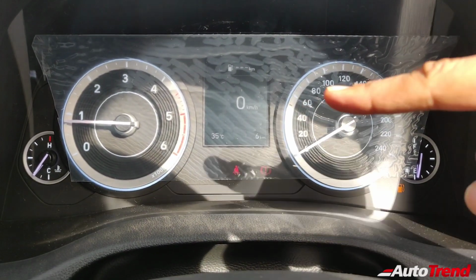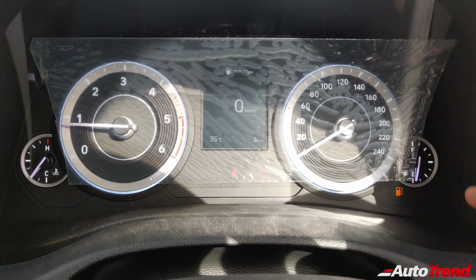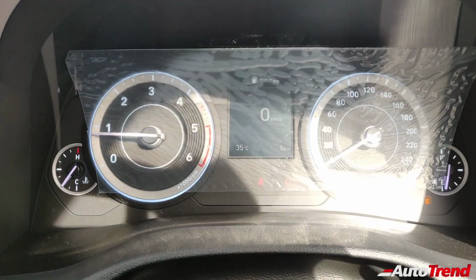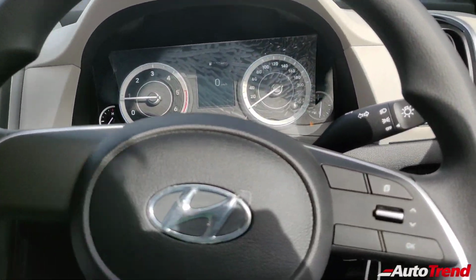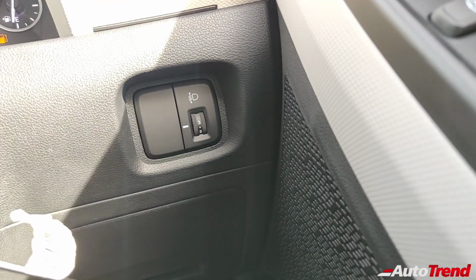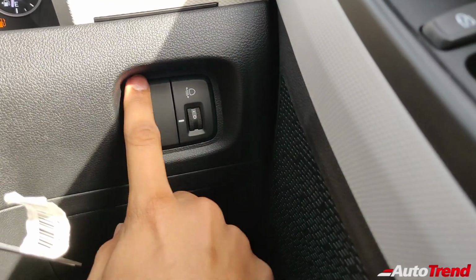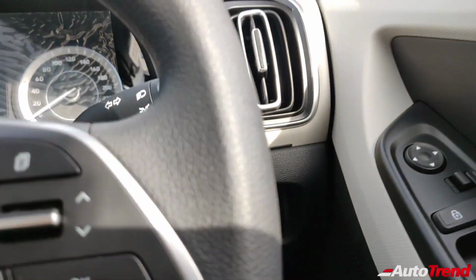So coming to the other things, you get the speedometer on the right side, the tachometer is on the left side. On the further right side, you get the fuel tank display, and on the further left side, you get the engine temperature gauge. So that's all about the cluster. So coming to the other things, on the right side of the steering wheel, you get only this headlamp leveling scroller. On the right side, you do not get traction control as standard on all variants, so this here is the blank panel for that.